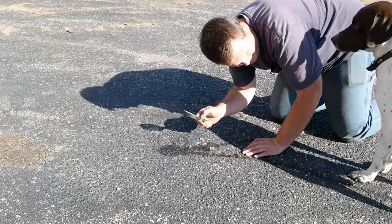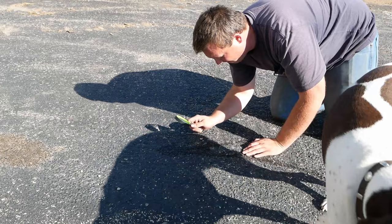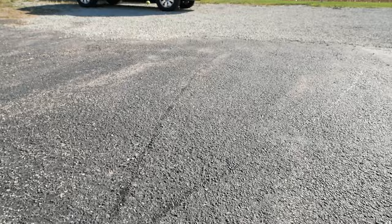Maxwell. I've discovered a clue. The path seems to be leading in that direction.